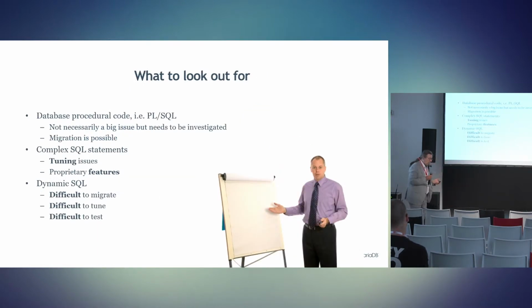So what are we looking out for? When you go out there and the customer, or someone at the company you work for, says we have one Oracle application, most of it runs on MariaDB or something, but we have a few Oracle applications we really want to migrate. How difficult will that be? What do you look for? How can you identify the easy targets and the complex ones, and how can we determine the complexity of these things? So let's look at that.